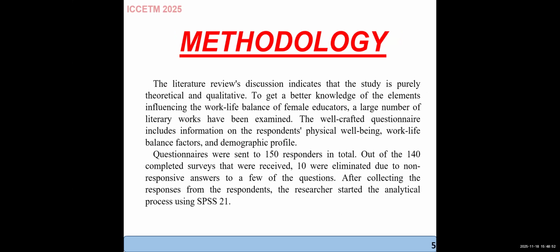So we will look towards the methodology. In a simple way, the methodology is that 150 questionnaires were distributed and 140 valid responses were used. They were analyzed using SPSS 21 and focus on the teachers' physical well-being.